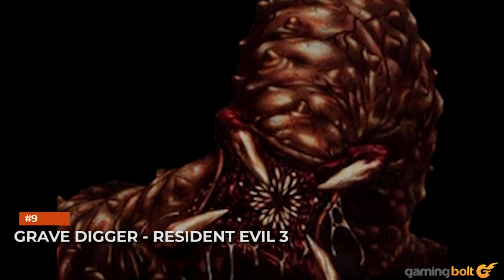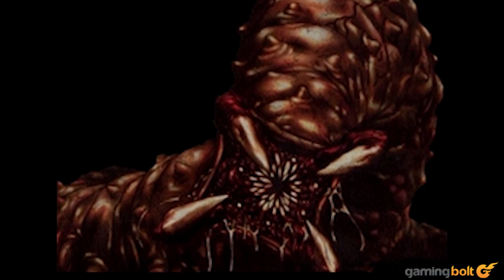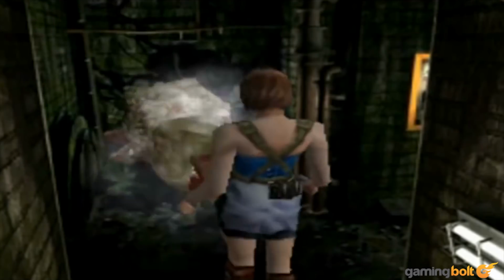Gravedigger, Resident Evil 3. Mutate a millipede with tons of T-virus and you get the Gravedigger. The result of a secondary infection, the Gravedigger has a number of spiky protrusions and an enormous mouth with, well, you guessed it, lots of teeth. Though it's not exactly the most threatening creature, the Gravedigger is still fairly grotesque in its own right.